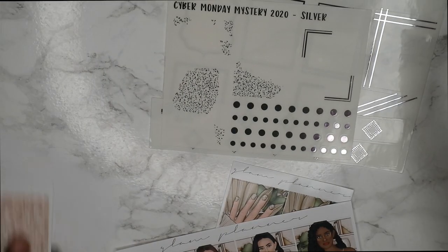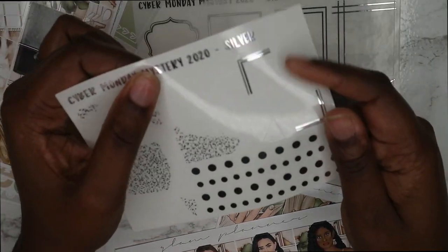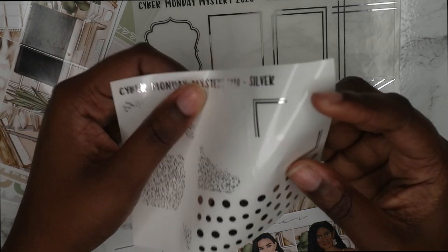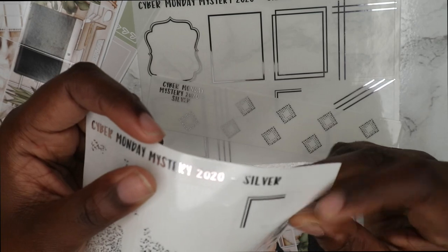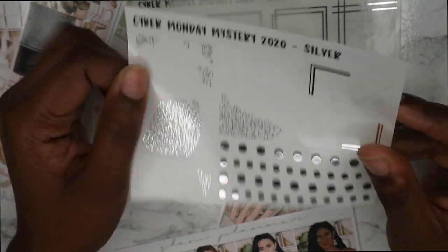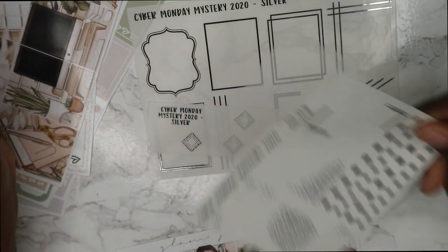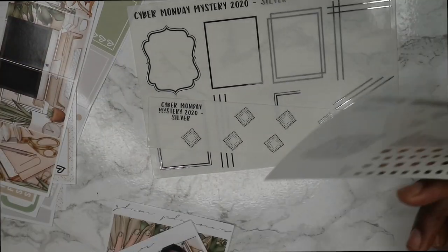I'll leave that out also, you'll see why in a second. And then these are the foil add-ons. So this box has been cut already by the person who sold it to me, but that's fine, I'll use it on the double box, so that's okay. And then it's silver foil, which is even perfect. I would have actually chosen rose gold with this kit if this foil wasn't already here, but because it's already here, I'm going to use it.